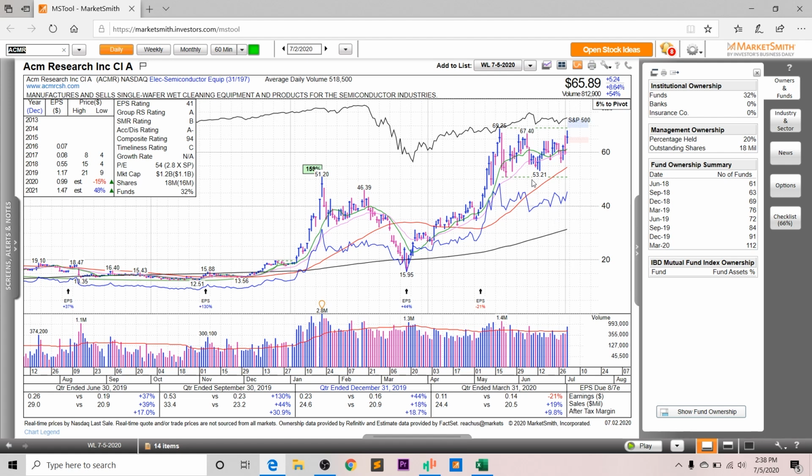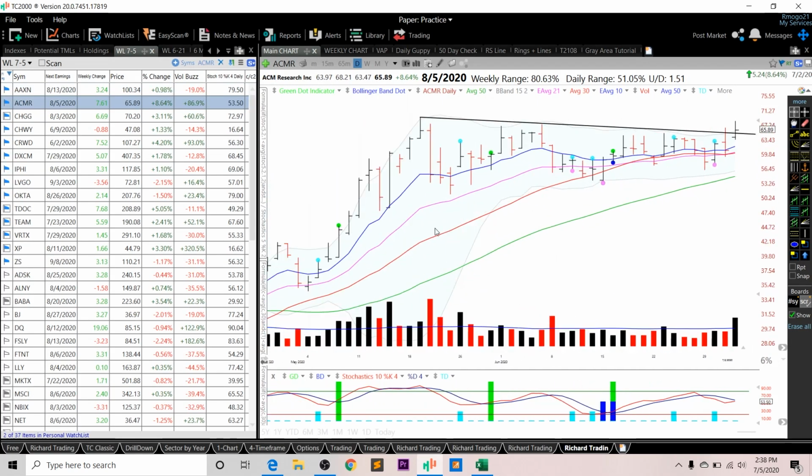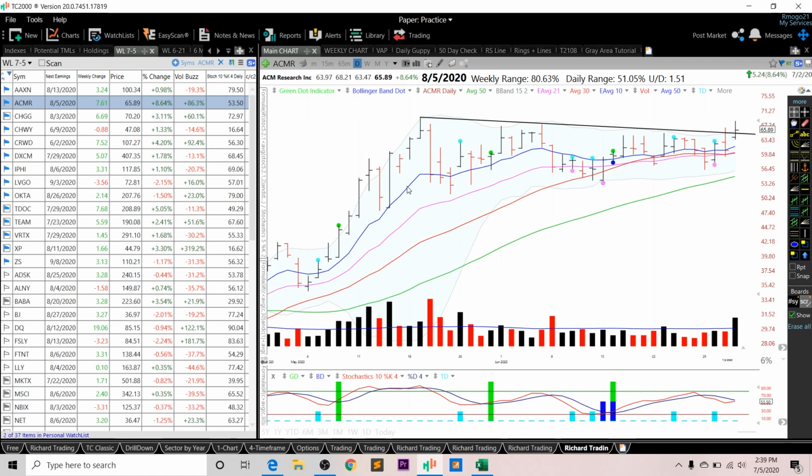And looking at the RS line, you can see it's right near all-time highs, as it is in this consolidation pattern, which is a stage 4. And taking a look at it more in depth in TC2000, you can see it broke the downward trend line this past Friday on large volume, so I expect this to break into all-time highs sometime soon. And the entry point that I would look to use is either a green dot setup or a break above that resistance level, which is at 69.25.